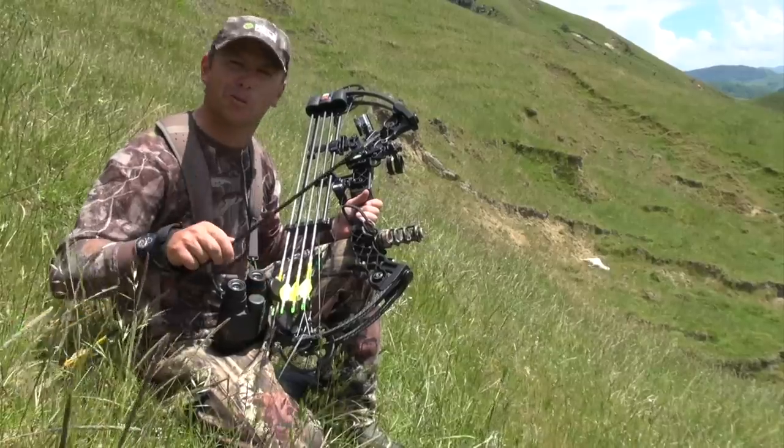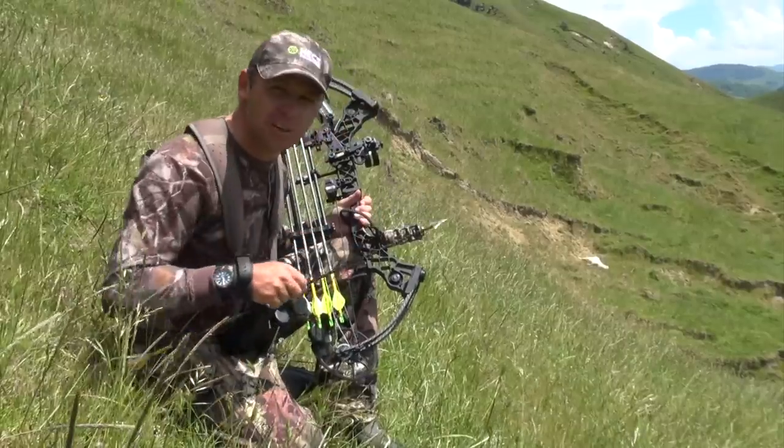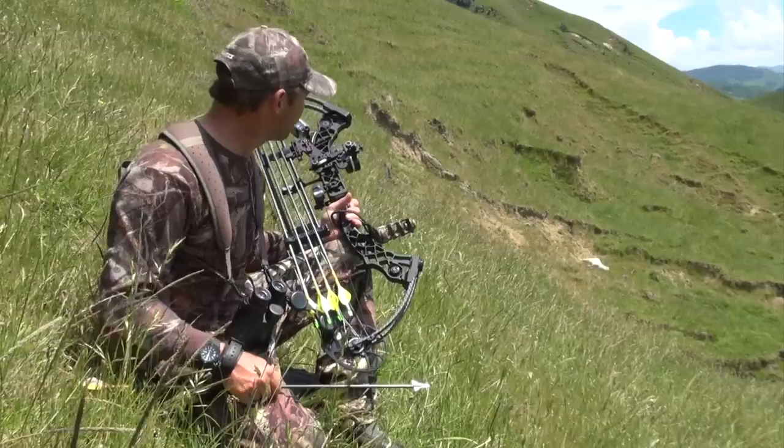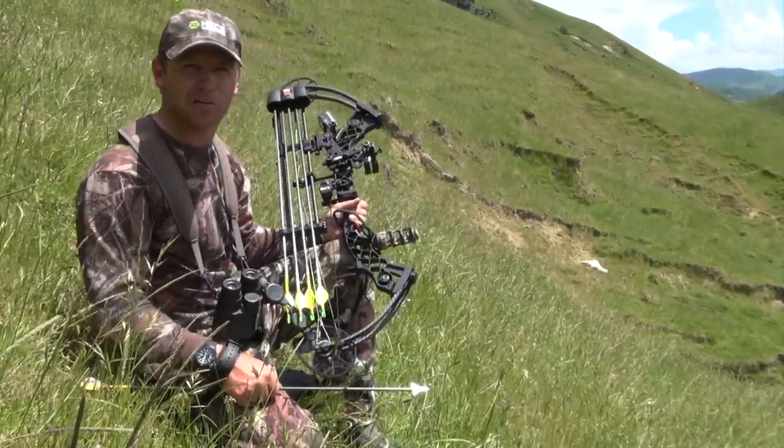And a reusable Helix, which I love. And over there is my little dead goat. It made 25 yards, if that. So, very lucky. A very lucky outcome.